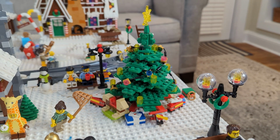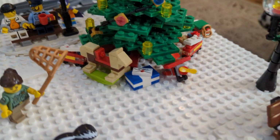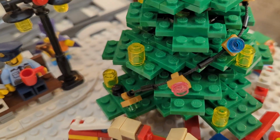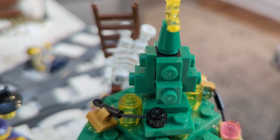The town's Christmas tree is always a really big hit. There are lots of presents from the toy drive. This year it was beautifully decorated by Sam, but unfortunately, no one's seen him in a few days, and I'm kind of wondering where he went.